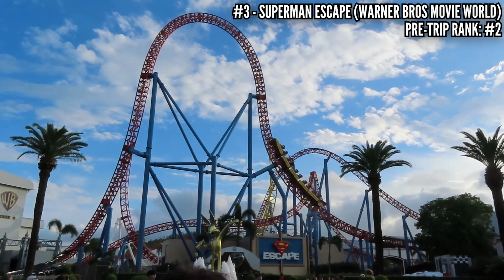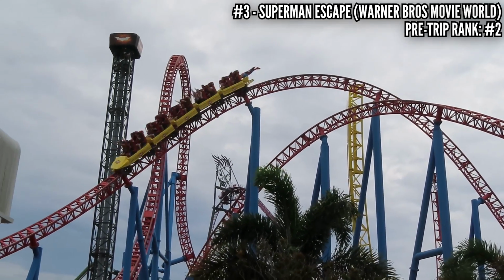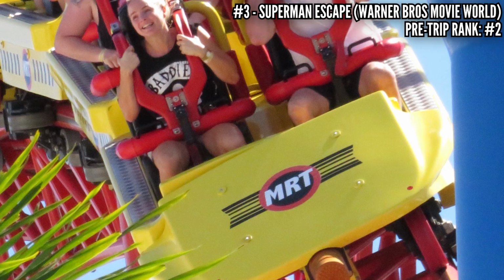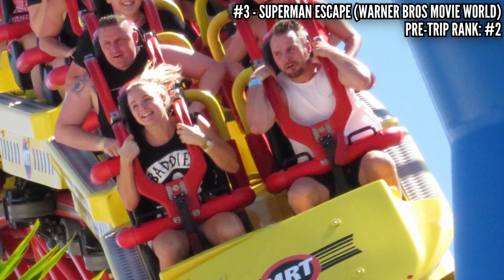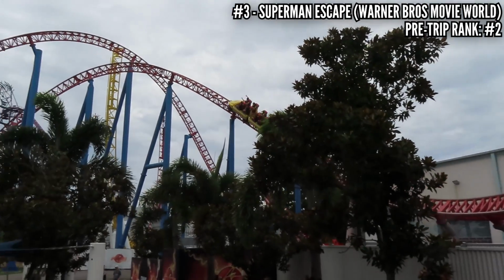Neither is that top hat. You get solid ejector in the back, and then you twist up into two more really good airtime moments. That was the good stuff. Now the bad. It still uses those hard Intamin over-the-shoulder restraints. Really dumb not to just have lap bars, considering it doesn't even go upside down. It was hard to enjoy the airtime when I was getting neck chopped on every turn.